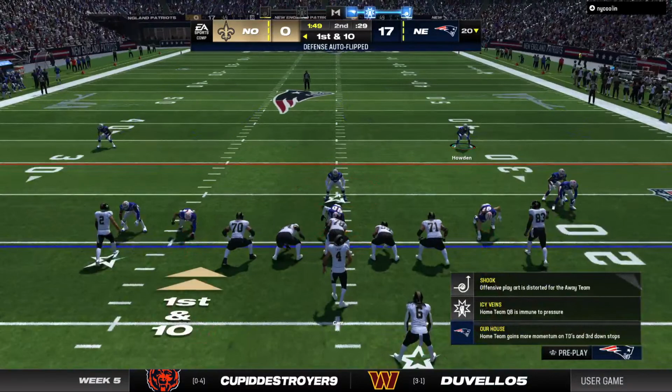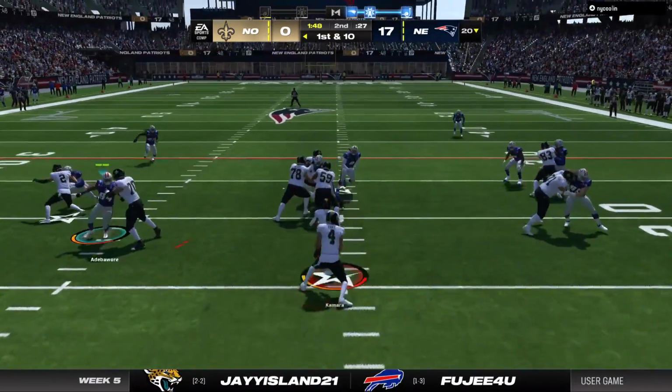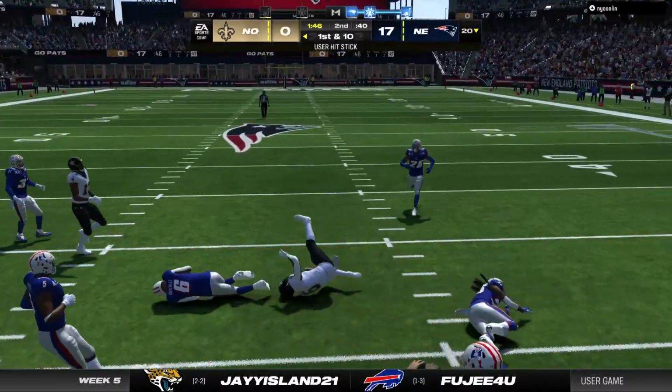Getting set for their next drive, the New Orleans offense. And job one here, Charles, just keep possession of the football. 2 drives, 2 turnovers to this point.